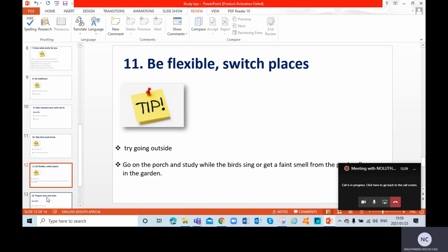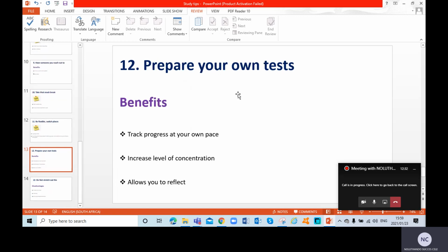So the second last one is to prepare your own tests. Now, using mock tests and previous papers could be very beneficial, yes, but preparing your own test also helps you check your progress, also increases the level of concentration, and allows you to reflect on what you have already learned so far. So preparing your own test could be very, very beneficial also.